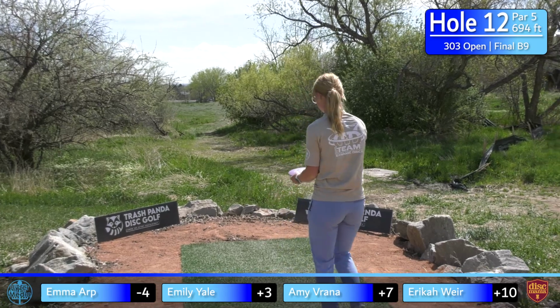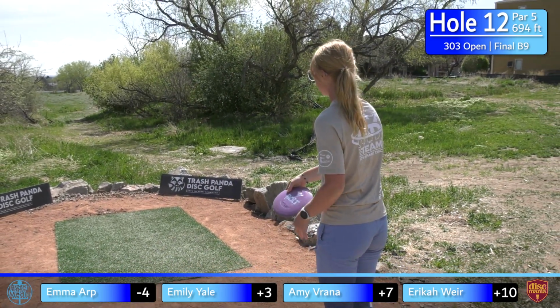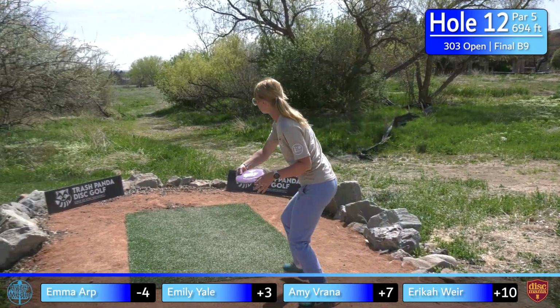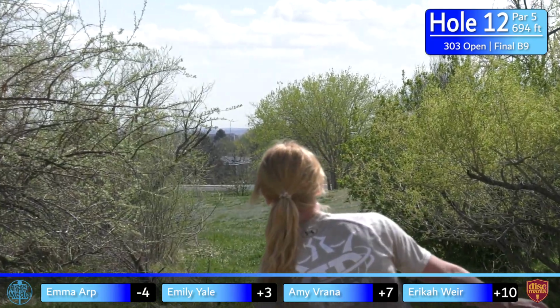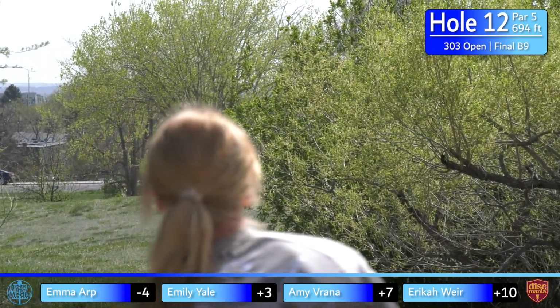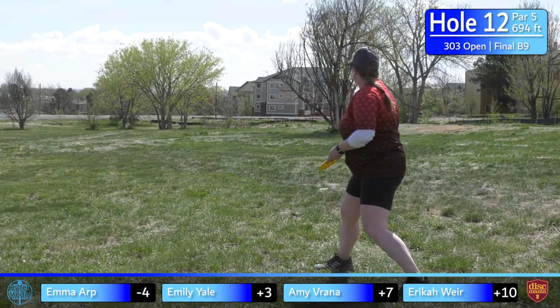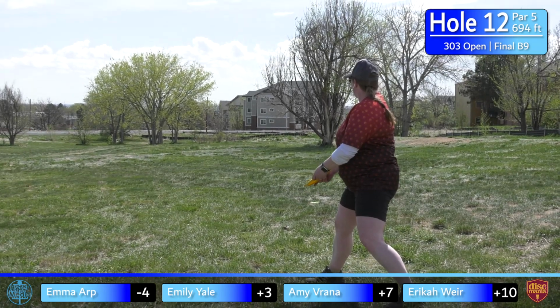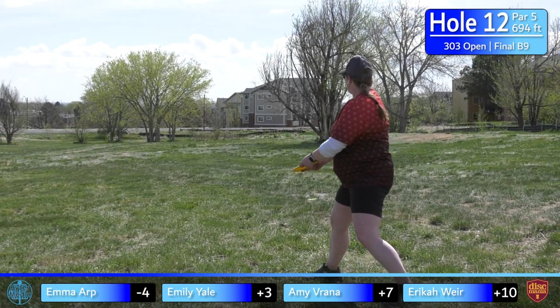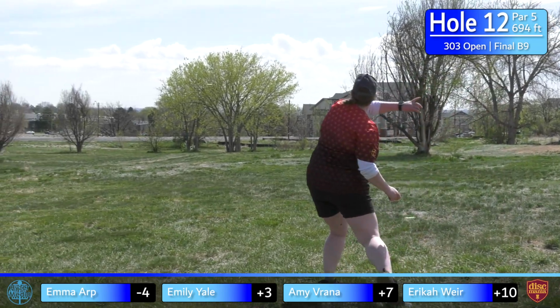Let's see if Emma can bounce back with a nice tee shot here. Oh yeah. It's looking a little bit turned, but I think she should have cleared that shrubbery enough that she should still have a good look down into the basket. Yeah, she should be fine. And she's got plenty of enough distance to clear that area and put her out in the open.